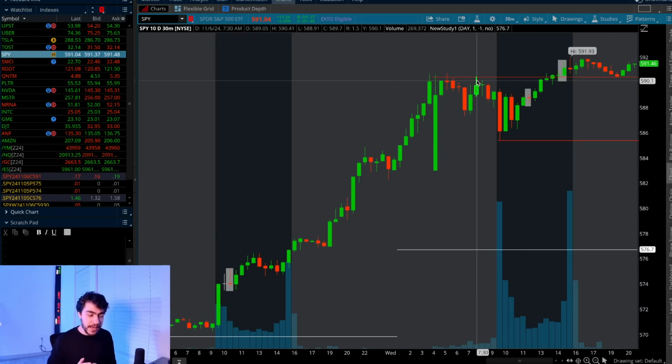That's going to be your opportunity to play puts for the bears to take full control. If that does not happen, heading into tomorrow, the bulls are going to continue to remain in control, especially at the gap and go situation, and you're going to want to focus on the call strategies.